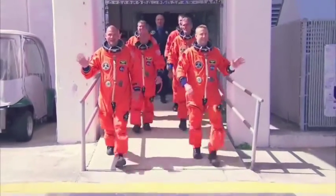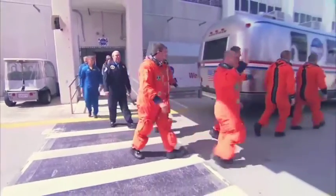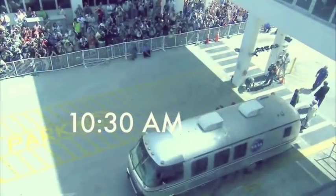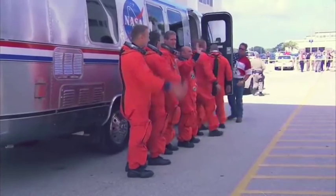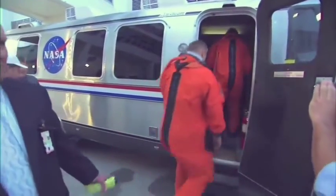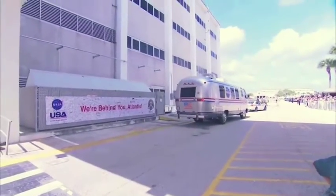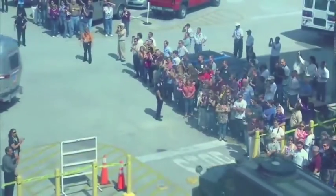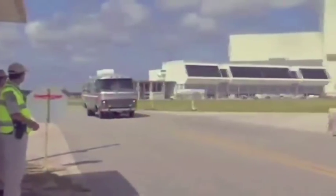And here comes our STS-132 Atlantis crew. So with that, the Astrovan now will proceed on out to Pad 39A. There they go. And they'll be escorted out to the pad by a NASA security van, as is customary, behind them. Final inspection team is on the way back from the pad in their vehicles. I think the two will pass, but it'll be close.